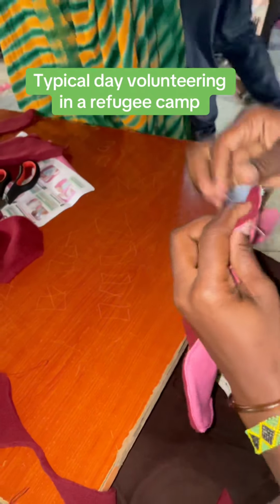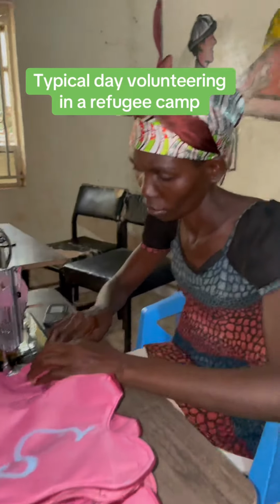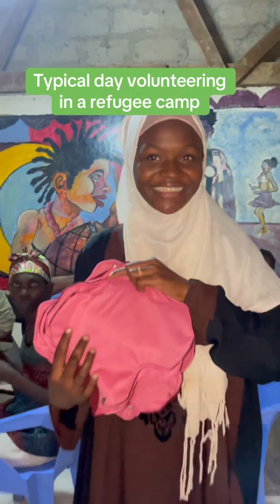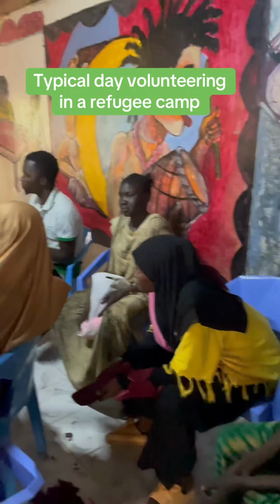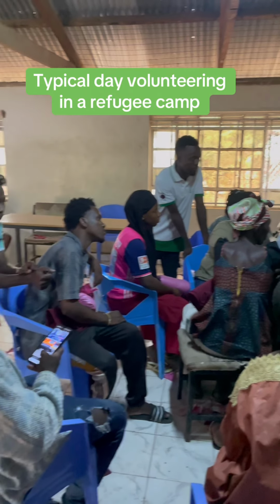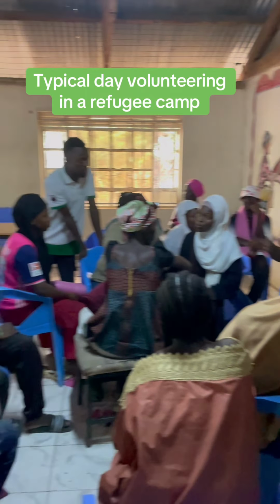The process of sewing and cutting the material is so engaging because it is a skill that we are not only training these young people to have to help them, but also an entrepreneurial capacity to be able to sell these reusable sanitary pads and make an income for themselves. Once the training is done at the end of the day, we have sit-down sessions with all the participants to discuss a way forward on how they are going to use these skills further, and at the same time how they can continue this process.